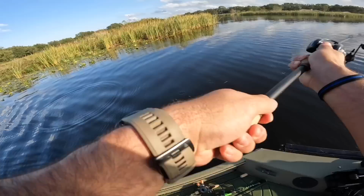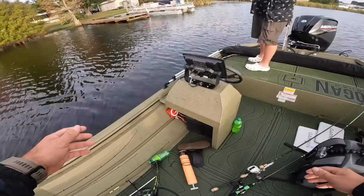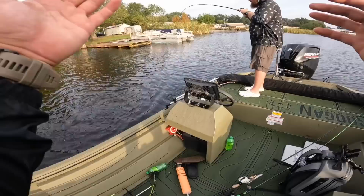Some frogs to move, man. Yes? Yes, sir! Get him in! Get him in, Travis! That's dinner! That's dinner, baby! That's perfect size! Flip him! Yeah!